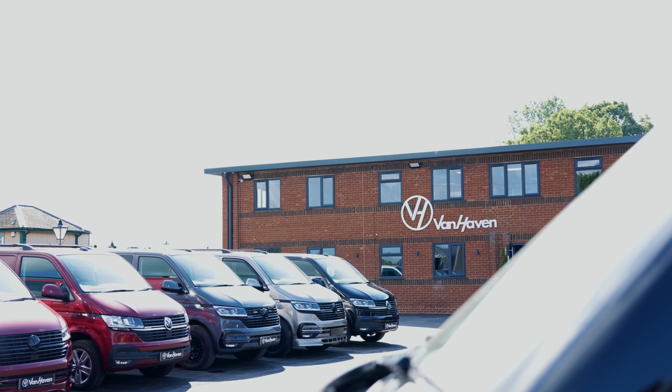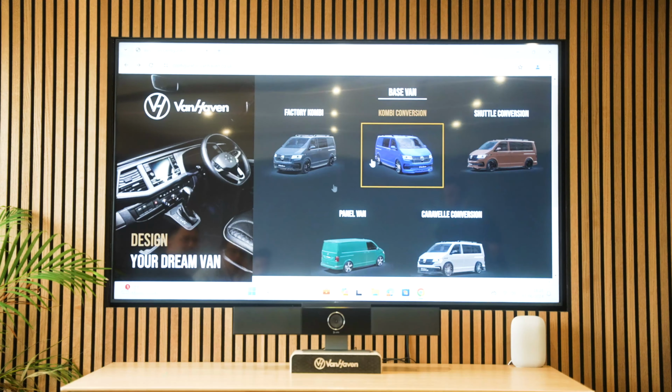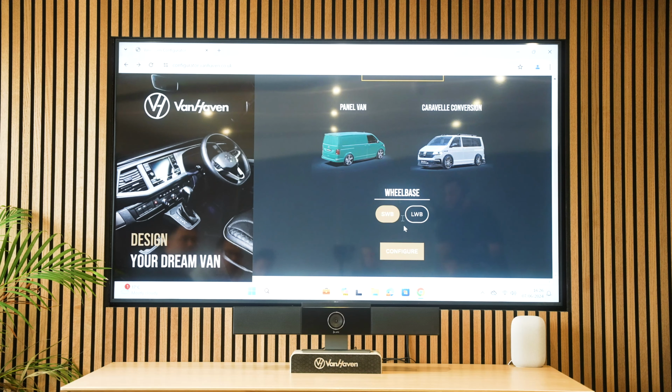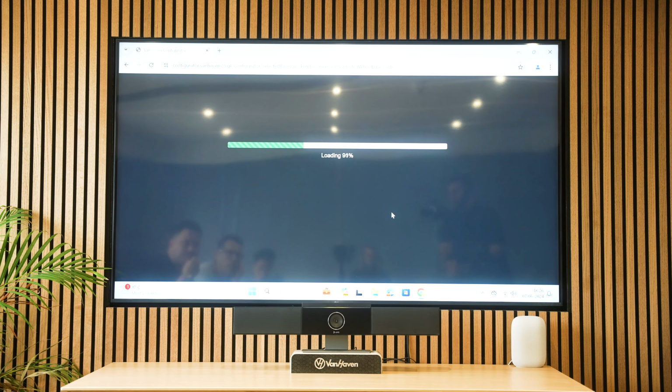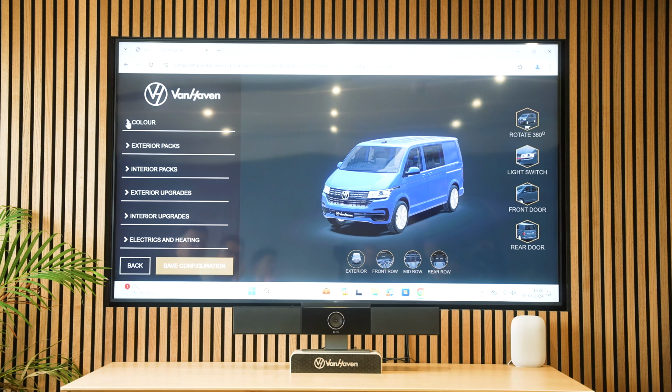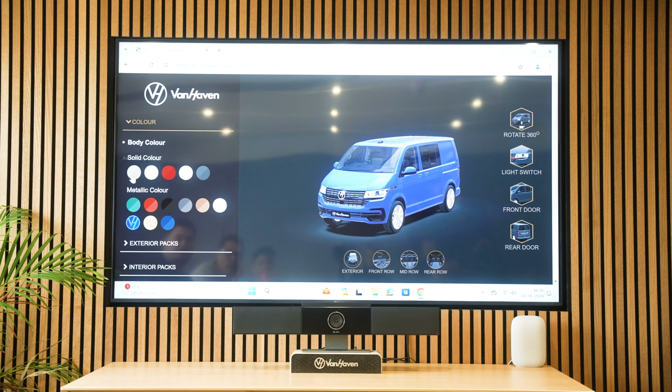We can go into fairly basic detail, but we can get some good ideas of what you're looking for. So if we go for a combi conversion, because you're going to need to carry some people around, you've already told me that. So if we go onto there, we'll go short wheelbase, configure that. Perfect. So here's a completely standard VW Transporter. And then we've got a few color options that we can run through. So we've got all the different colors here, with gray, white, red.